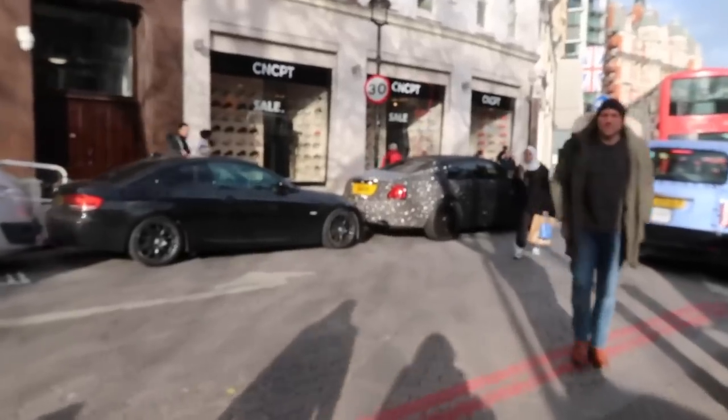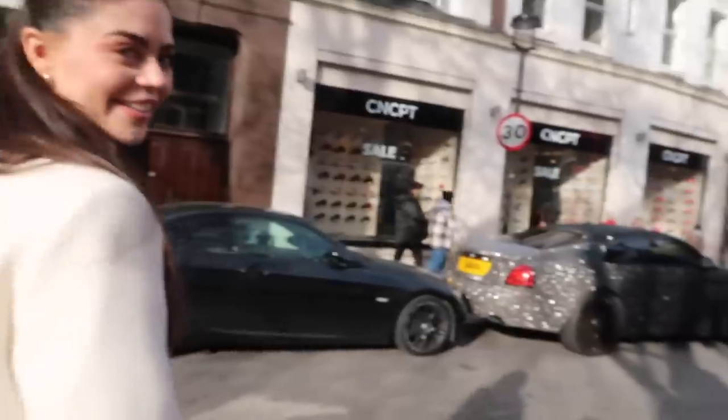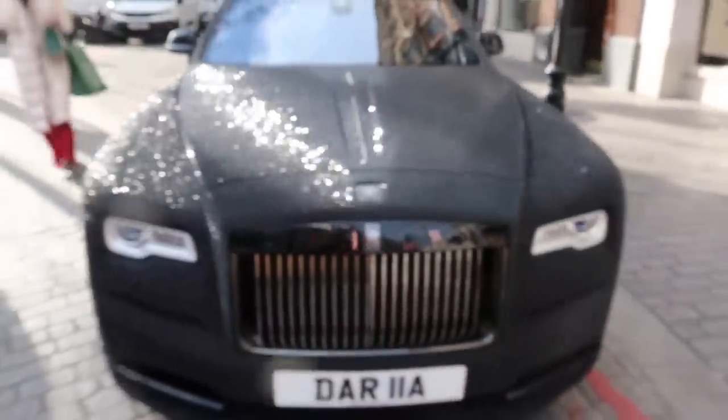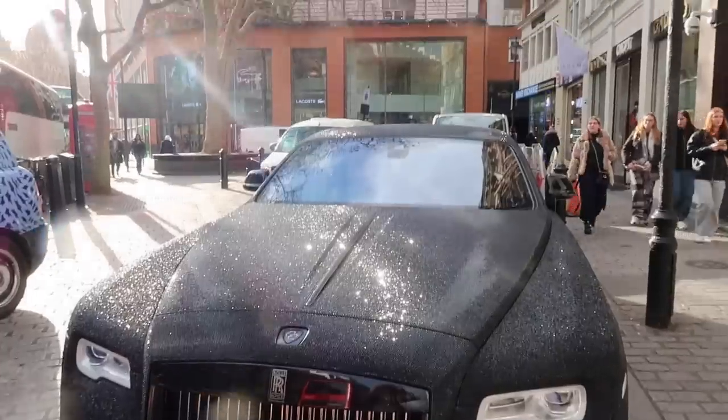Wanted to know what Emily's shoes are like. Literally, just turn this car into a pair of shoes. Wow, look at it. It's so sparkly. Can't believe it. Literally glistening.